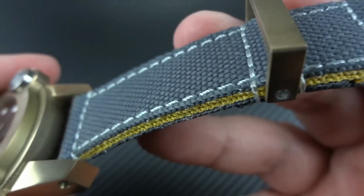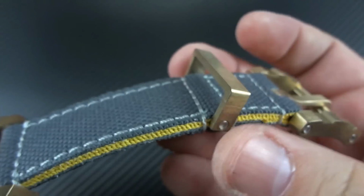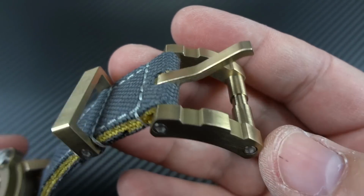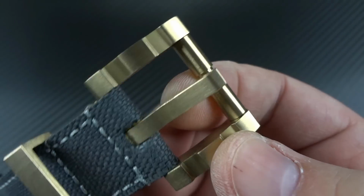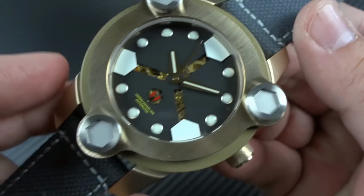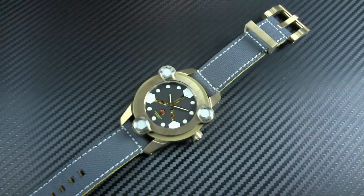Now let's talk about the strap. You have a rather unique keeper that's actually bolted into the strap and a very industrial designed bronze buckle. Really well crafted, nicely machined, great design. And you're going to get tools that allow you to change all of this. And as a matter of fact, I'm going to grab the packaging right now and kind of show that to you.